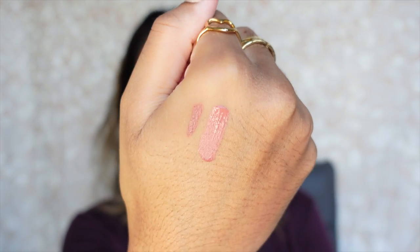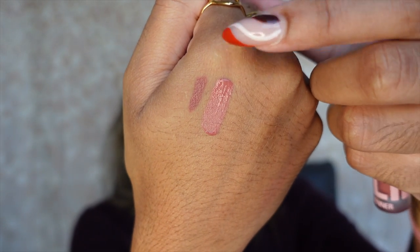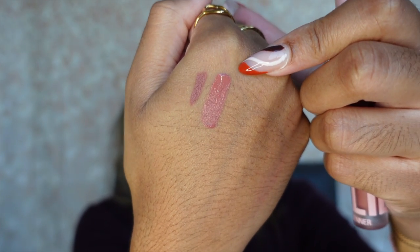When you swatch the shades, this is what it looks like. This is the liner Sister Sister, and then this is the liquid lipstick, and the liquid lipstick did apply a little bit lighter and moussier than the typical matte liquid lipsticks. Let's go ahead and apply these onto my lips.